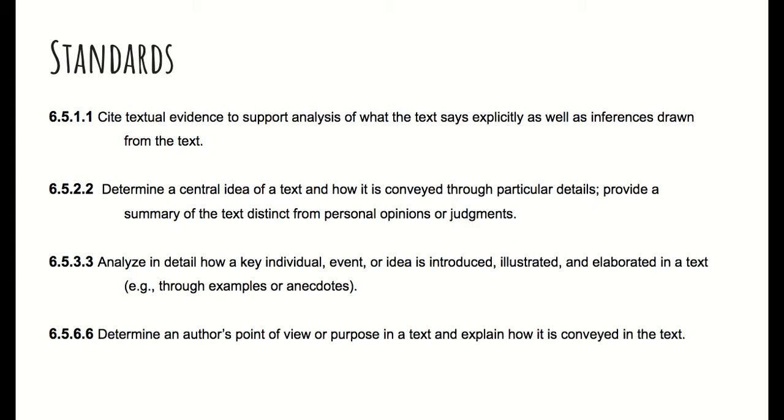So, the first standard, cite textual evidence to support analysis of what the text says explicitly, as well as inferences drawn from the text. Determine a central idea of a text and how it is conveyed through particular details. Provide a summary of the text, distinct from personal opinions or judgments. Analyze in detail how a key individual event or idea is introduced, illustrated, and elaborated in a text. Determine an author's point of view or purpose in a text and explain how it is conveyed in the text.